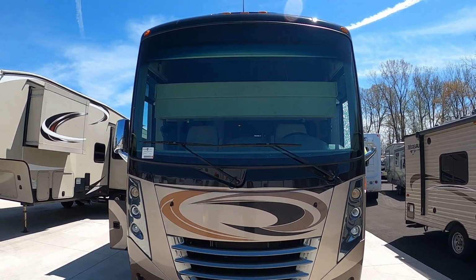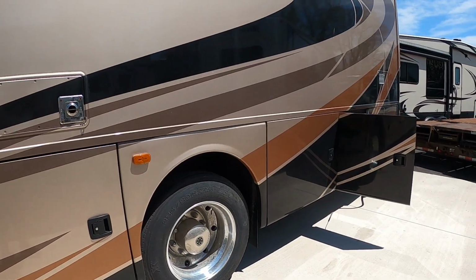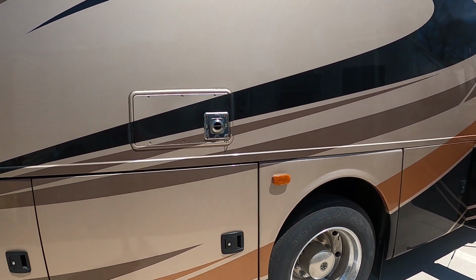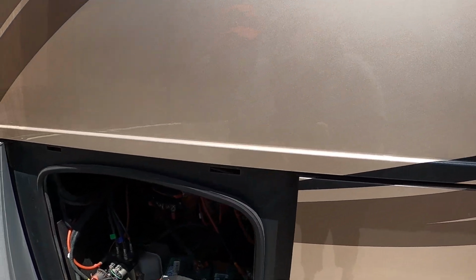The freshwater tank is a 100-gallon freshwater tank, and because there's so much water in a 100-gallon tank, it's got a 1-inch drain line so you can drain the lines a little bit quicker than you normally would.